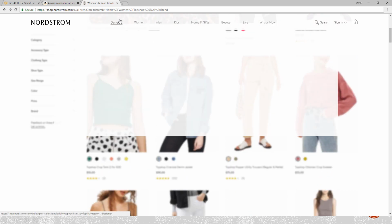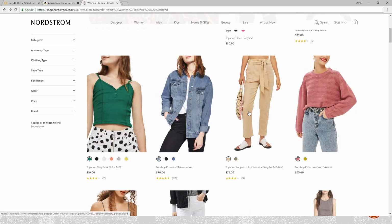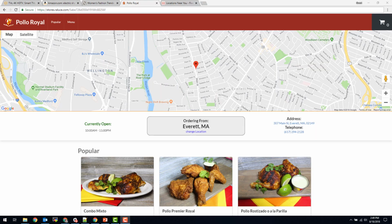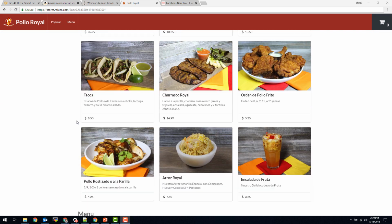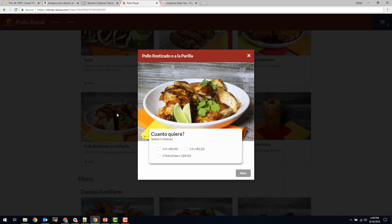So what you would want to do is, a list layout would work a lot better. And let's check out some sites that do it pretty good. So here is Polo Royale, and they actually have kind of a grid layout for their menu items. So you can select it, but they get a little pop-up here, not many options.